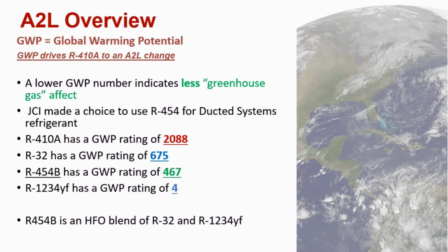So R410A has a global warming potential of over 2088. R32 has a GWP of 675. R454B has a GWP of 467, and R1234YF has a GWP rating of 4. So what does all this mean? Well, it has been set at this time a GWP of 700 or less. That's why 410A is going away, because it is considerably higher. R32 is 675, so that is an approved GWP at this time.